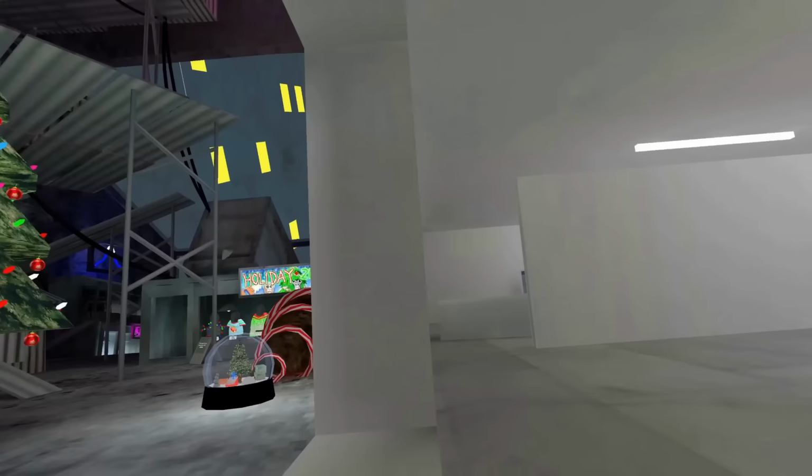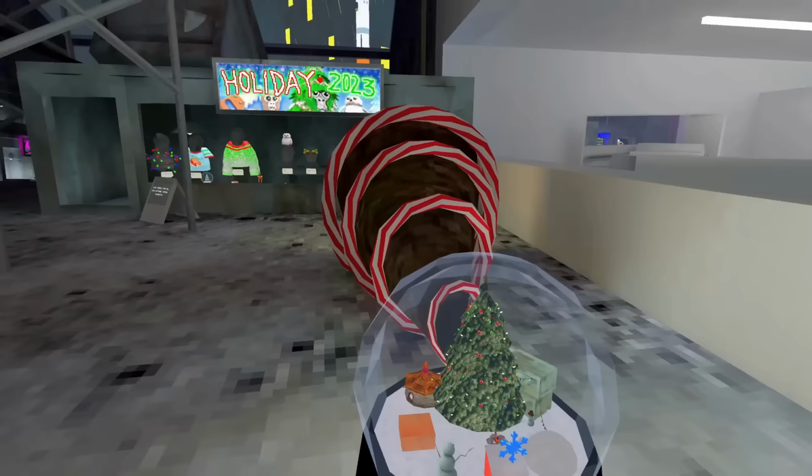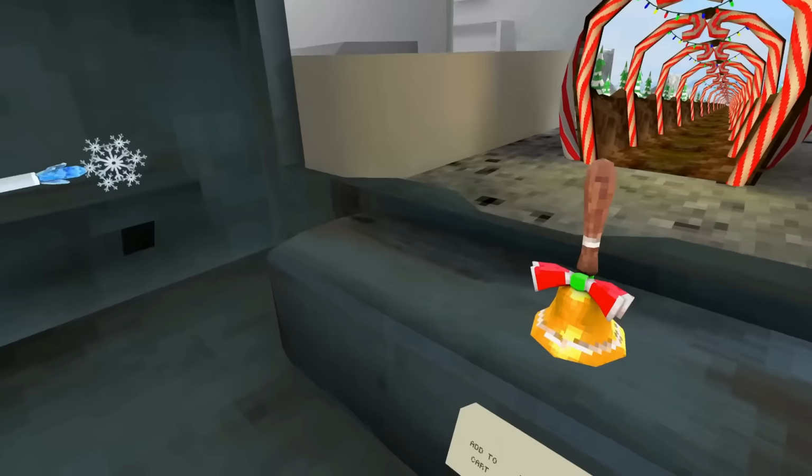It's not all of it like we had last year, so I bet that's just going to come later on, maybe towards more Christmas. Also got that tree bundle. I really wish I could buy it. But the city snow globe is back with a nice winter wonderland outside of it. But now let's check out the cosmetics.